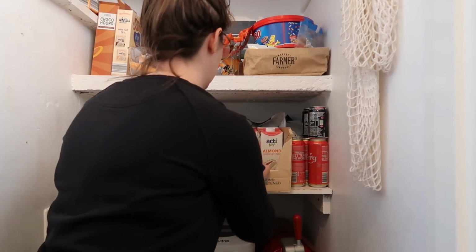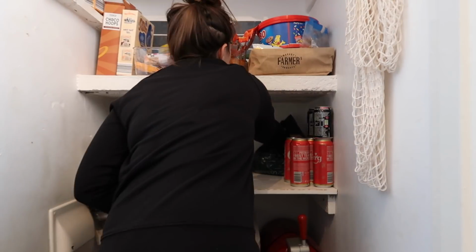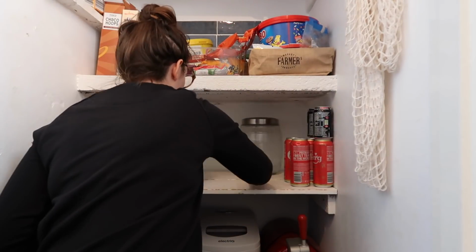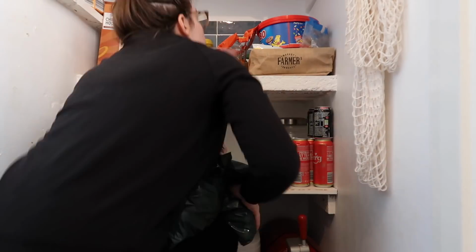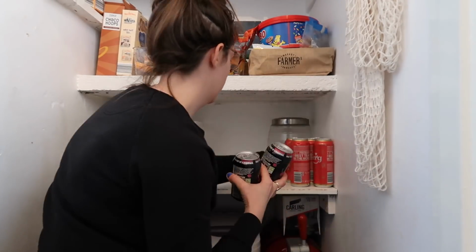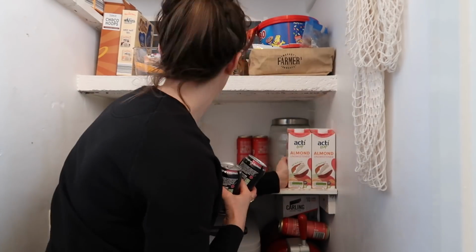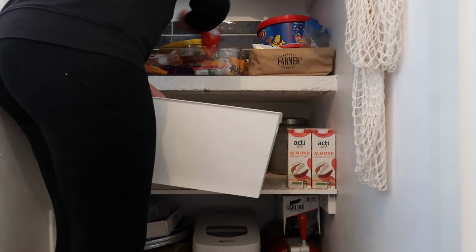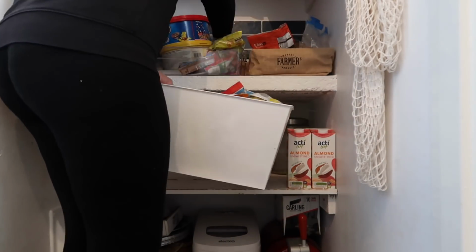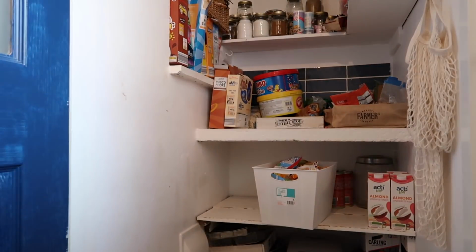Moving on to the next shelf, I have so many Nespresso pods that need to be collected and recycled, and then I'm just sort of faffing around sorting out where I want to put things, sorting out the cans. And then I used this fridge organizer, but it was a bit yucky, so I just gave it a little wipe out, a little anti-bac and clean, and I'm actually going to use that for the kids' snacks.